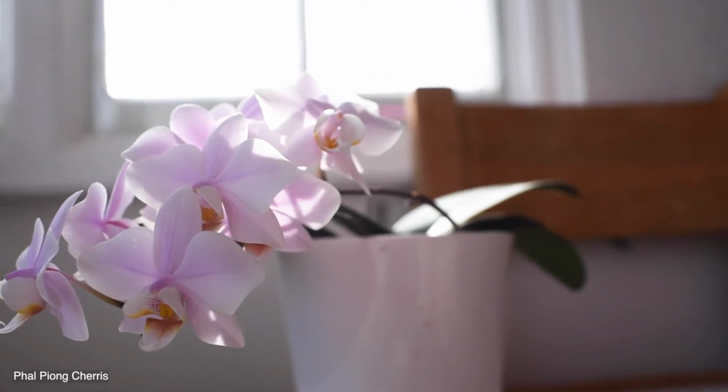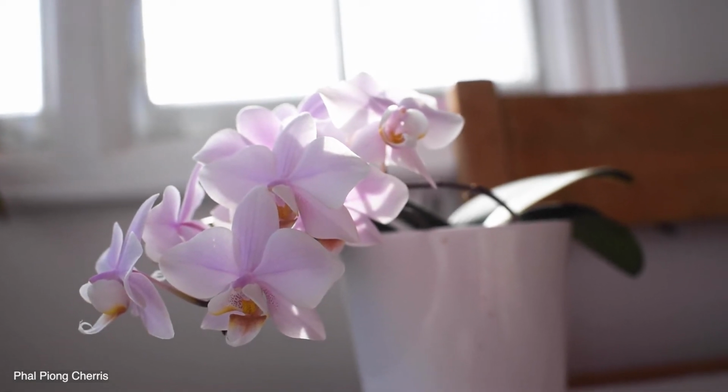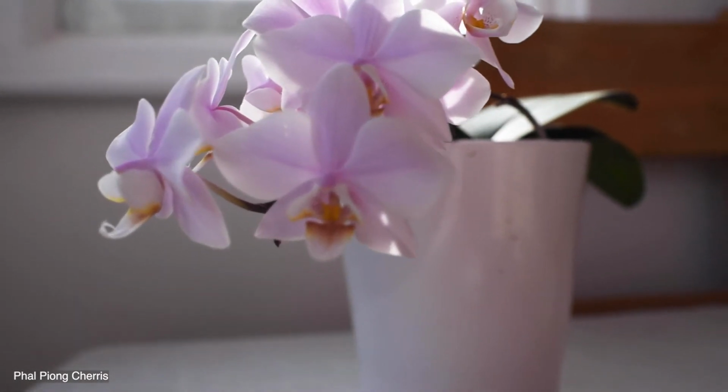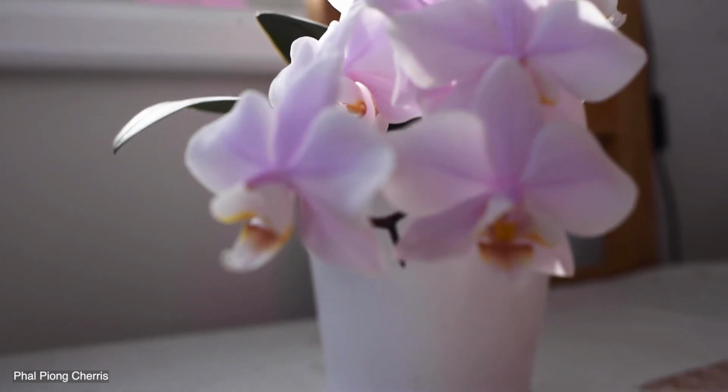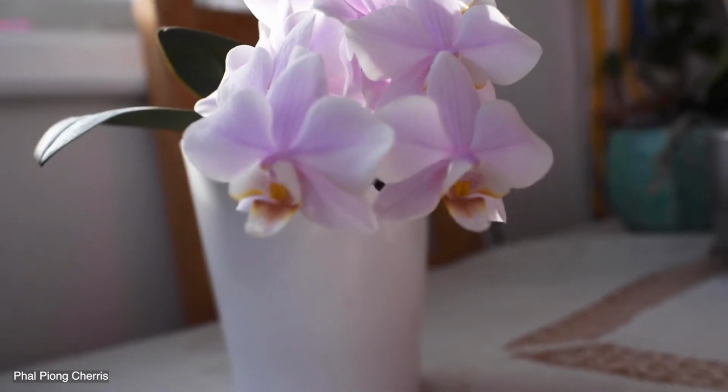So it's beautiful. It has pink petals and white lips. This one is also fragrant during the day. The fragrance is floral and sweet. I love this one.